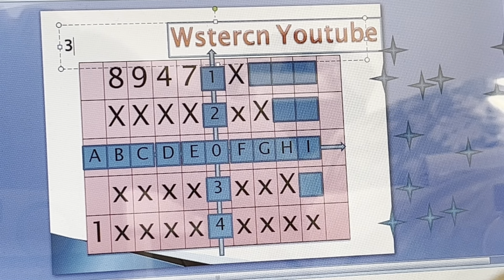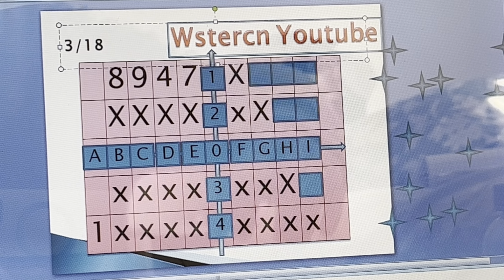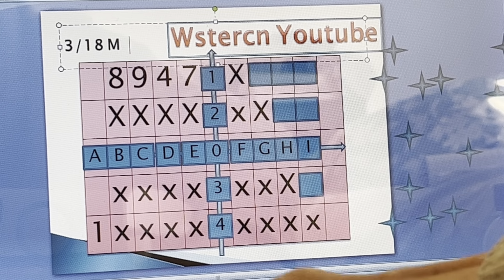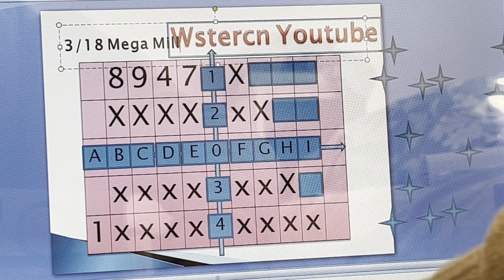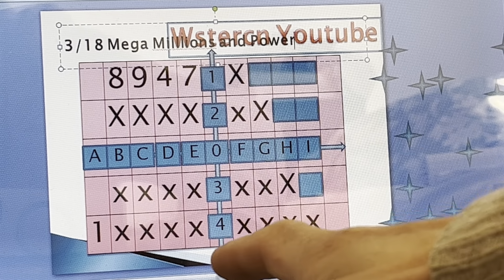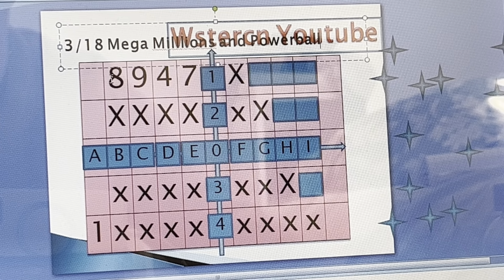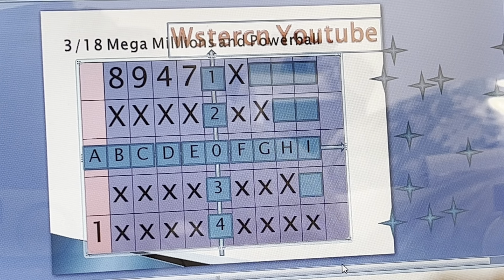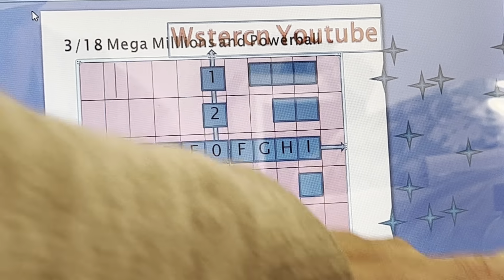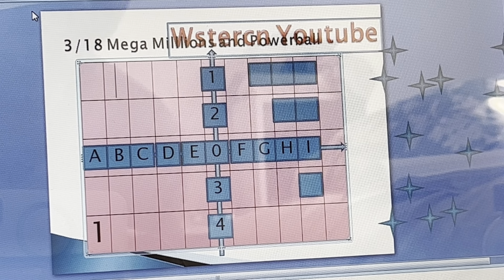March 18th Mega Millions draw and Powerball. So let's do one at a time. Mega Millions, and then Powerball. Powerball will be tomorrow, Mega Millions will be today. So let's erase all these. Sorry about that, I don't want to delete it, I just want to erase the numbers. For March, you have to use the right Dster number. If you don't use the right Dster number, you're not going to hit the Mega Millions.